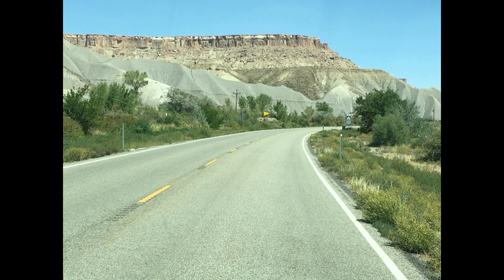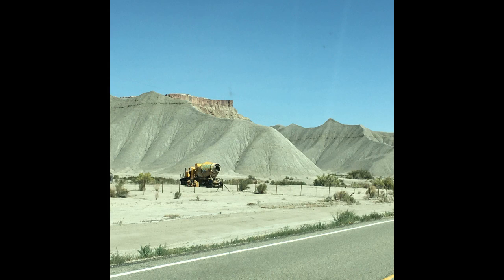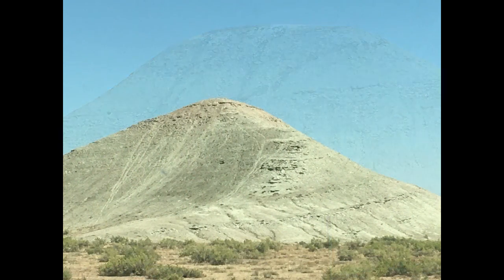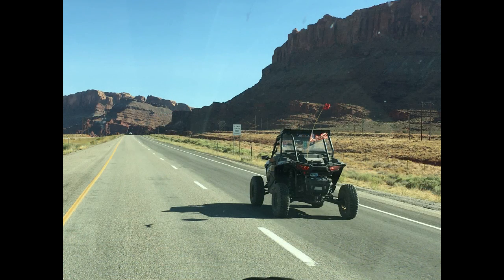Eventually, we left federal land and began to see signs of commercial and recreational vehicles. These hills had lines in them from where four-wheel drives had gone up and down them. Perhaps it might have been a vehicle like this one that made those tracks.